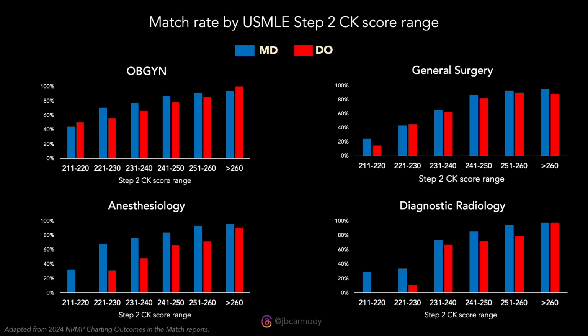I plotted the match rate by Step 2 CK score range for MD and DO applicants who were trying to match in OBGYN, general surgery, anesthesiology, and diagnostic radiology. I chose those specialties because they're all at least moderately competitive, and there's a big difference between MD and DO match rates. I mean, at least 15 or 20 percentage points, if not more. And as usual, the blue bars are the MDs and the red bars are the DOs.